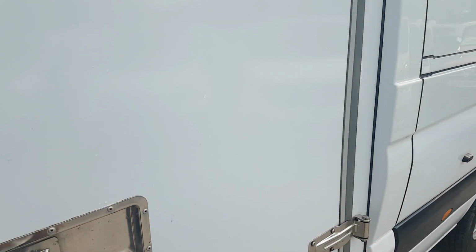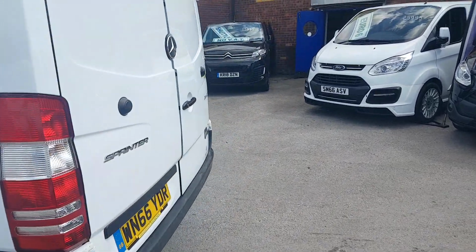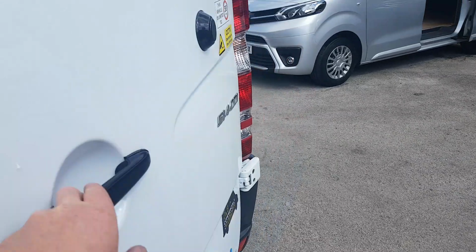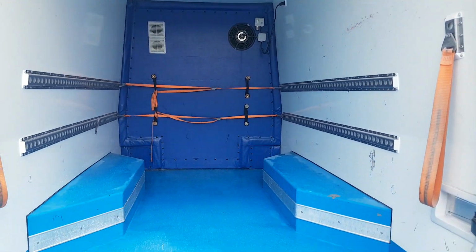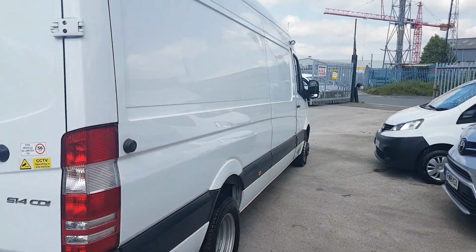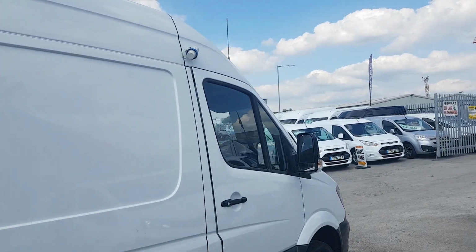Fridge unit in the back here. Also sliding bulkhead. This bulkhead slides forward, or you can remove it. It's the twin rear wheels, 514. Tie rails on the side there also. Got your overnight standby there at the top, on the top of the door.